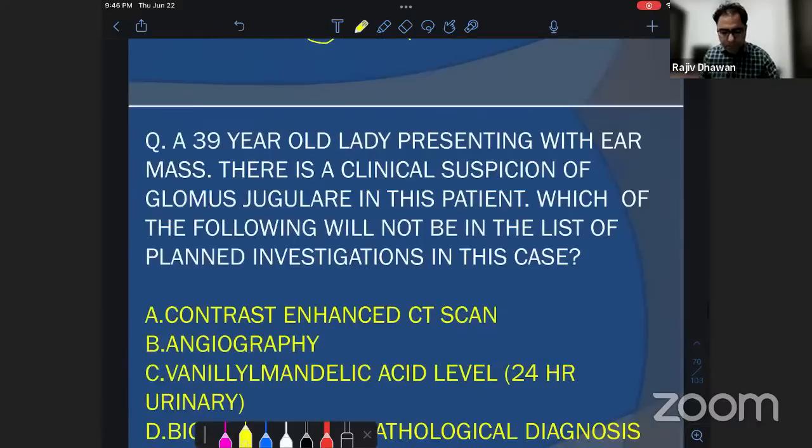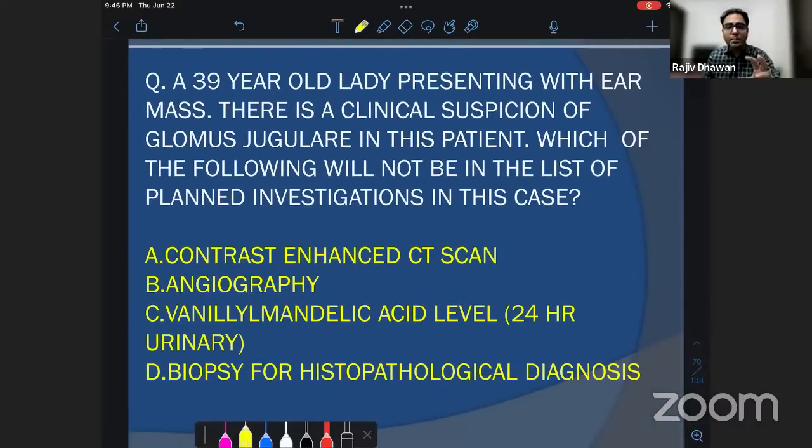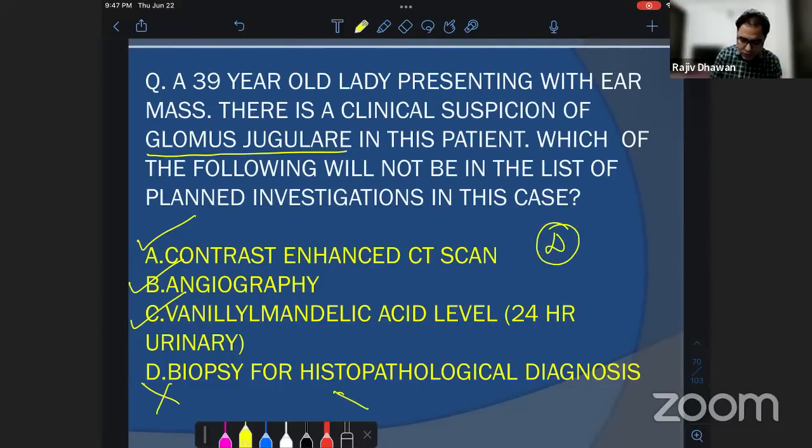Okay, now, another question. A 39-year-old lady presented with an ear mass, with a clinical suspicion of glomus jugulare. Which of the following will not be in the list of planned investigations for this patient? CT? Yes. Angiography? Yes. VMA level? Yes. Because 10% of tumors secrete catecholamine, just like pheochromocytoma. Biopsy is contraindicated. D is the answer. Biopsy is contraindicated. We never biopsy angiofibroma. We never biopsy glomus tumor also.